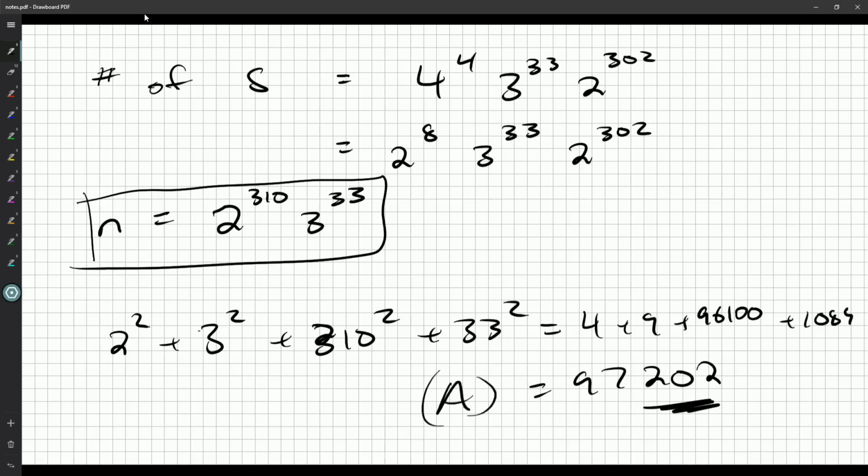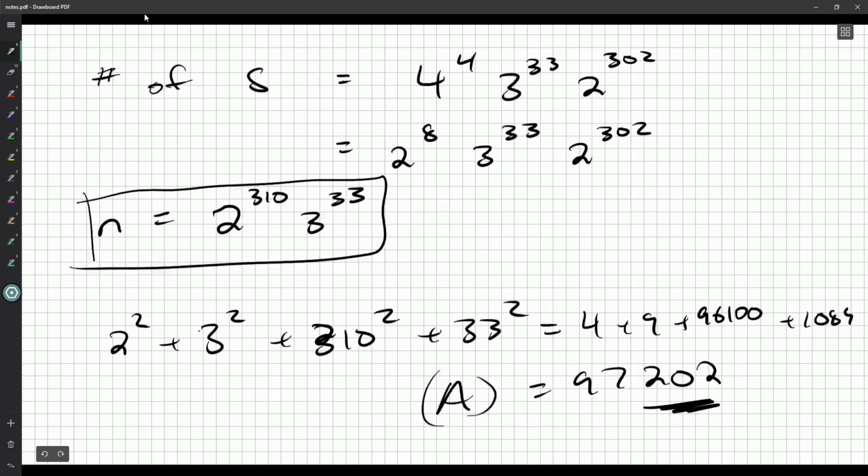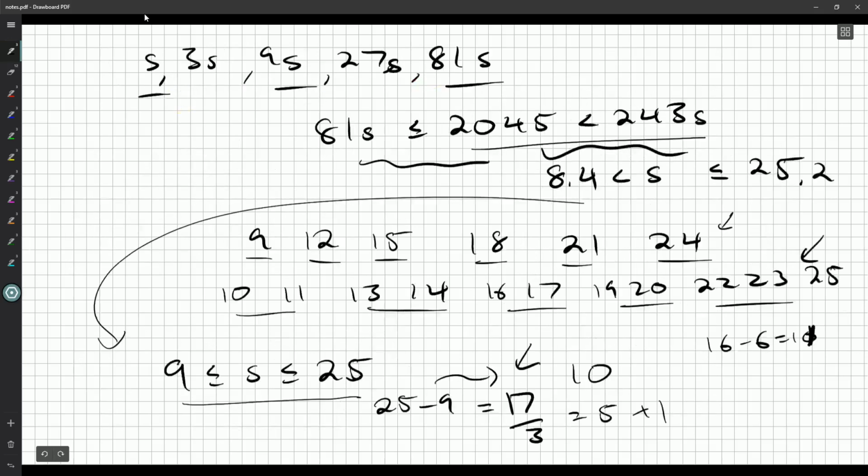However, I think this is an interesting question, and I think you could really generalize it a bit. And so my challenge to you would be to do that. You know, talk about a set A that goes from 1 up to K, and talk about an M-tuple free set. If S is in capital S, then MS is not in S. And then count the number of maximal subsets that are M-tuple free. The largest possible M-tuple free subsets. Count them up. You're going to use almost the exact same work that we've done here.